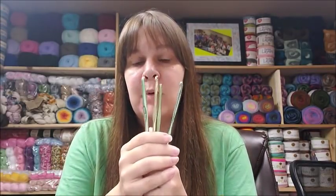They're my all-time favorite, but Boye is second. I do not like Susan Bates hooks at all, and I do not like anything on my aluminum hook. No gripper, no ergonomic thing to try to make it comfortable. I just have to have a straight aluminum hook to crochet with. That's just my prerogative. I know everybody's different, and that's cool. I don't like wooden hooks or anything like that. It's just straight aluminum Hero or Boye hooks. Those are my faves. That's all I ever use.